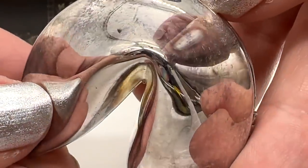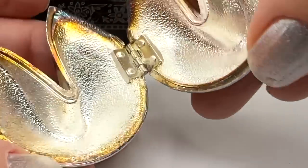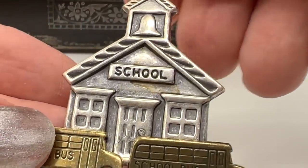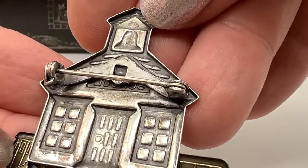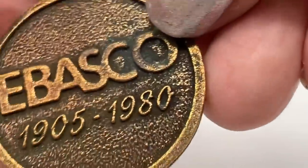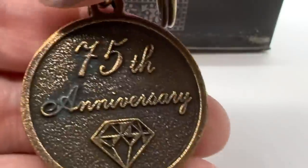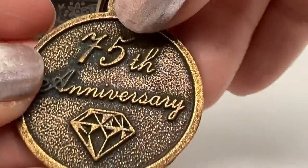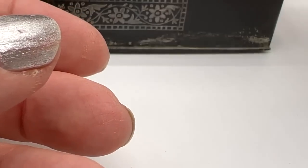Oh, this is cool. Look at this. It's kind of a neat fortune cookie thing. Yeah, it's cheap. I know. But this one looked like silver to me. I guess it isn't. Okay. No. And this, I don't know who this is. Abasco. I have no idea who that is. Or Ebasco. I don't know. But sometimes these very specific employee things can sell.